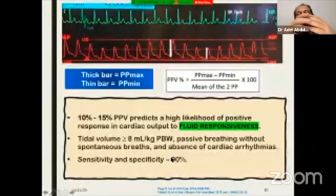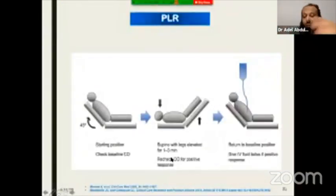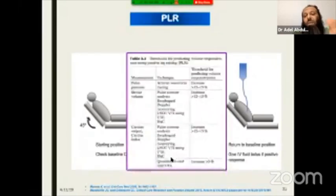This is the passive leg raise test. Usually we use it for 1 to 3 minutes, and this is the protocol. How we use it is as a fluid challenge or mini fluid challenge. We usually use the passive leg raise with the pulse pressure variation or some ultrasound tool to help monitor the cardiac output and the other indices.